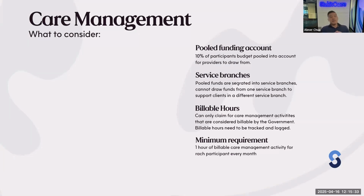Billable hours. The government has listed the things that you can claim for in regards to care management. One thing to note is that things such as rostering or scheduling don't count as a billable activity. Billable hours do need to be tracked. If you're going to claim for a billable activity, it needs to be tracked and recorded somehow in a system. On top of that, there is a minimum requirement of 1 hour per client to provide them with a billable care management activity each month.